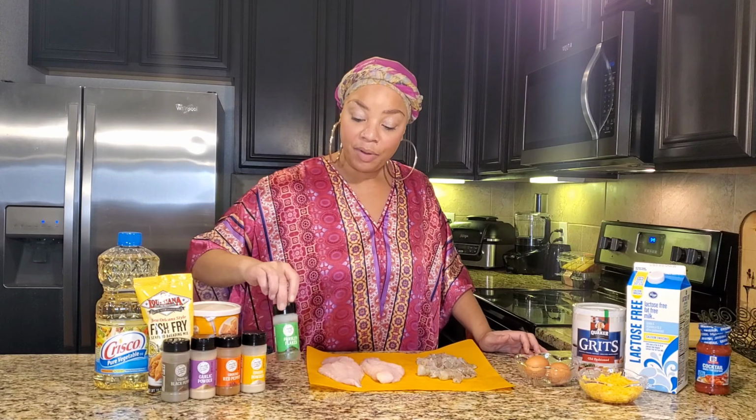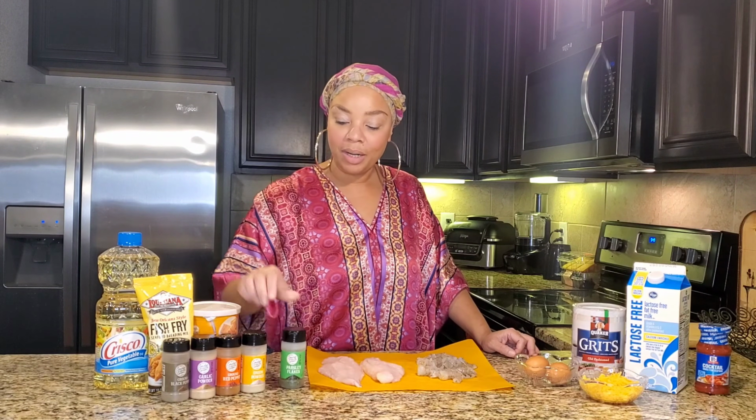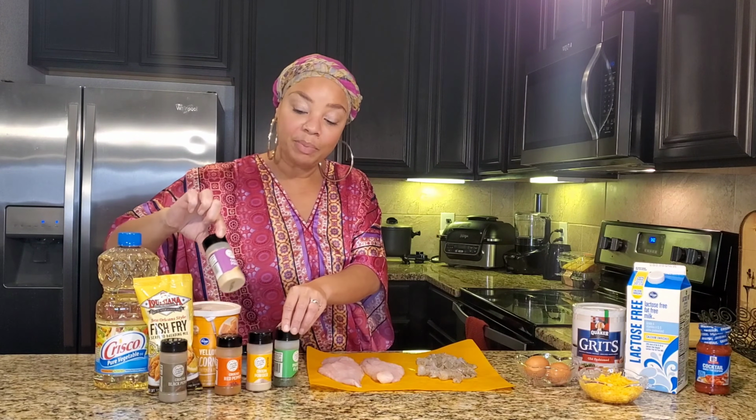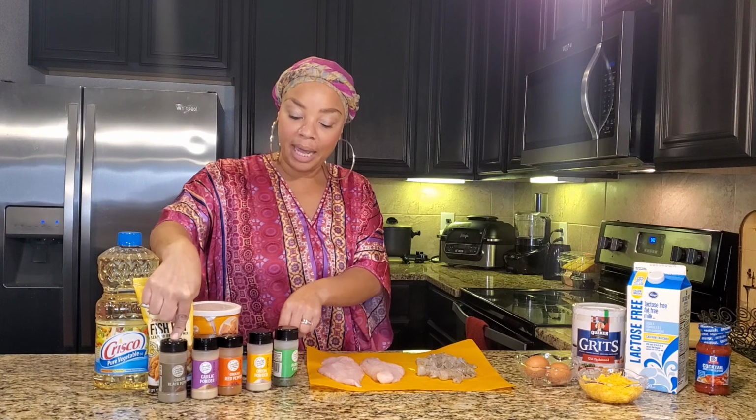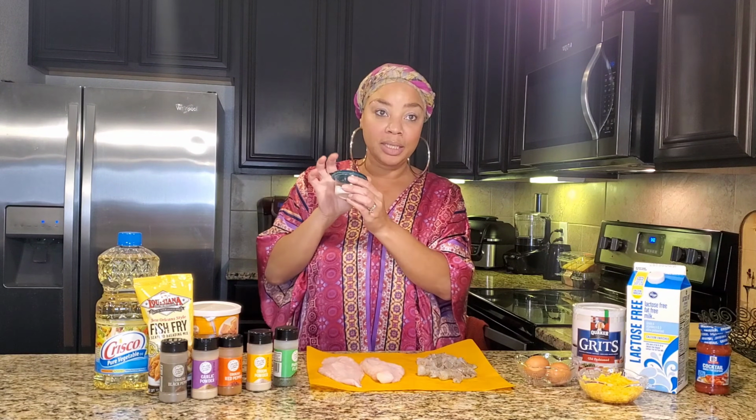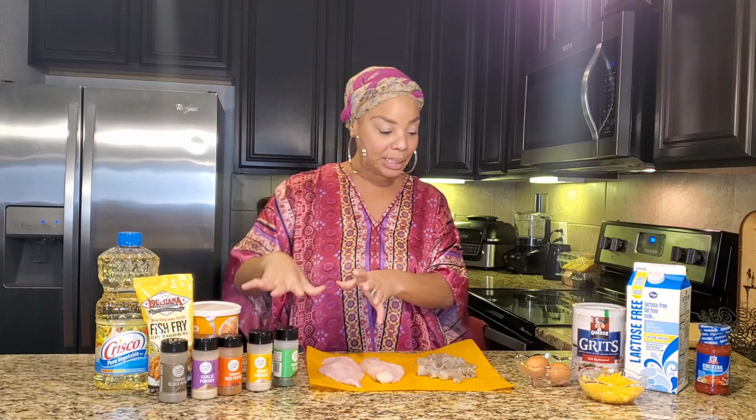So I have parsley. Now, parsley flakes, it makes your food look fancy. We're going to use some onion powder. This is ground red pepper. This should be my garlic powder. And this is black pepper. And this is sea salt. Sea salt comes in a real big container. I just put it in this little container. So sea salt, that's all my seasoning.